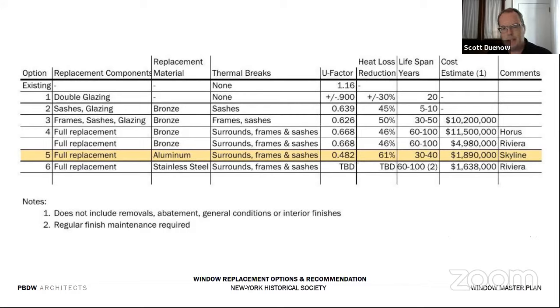And I would say the stainless steel we quickly discounted because of finishes that the manufacturer said would have to be refinished approximately every 2 years, which is just not feasible for a nonprofit like the Historical Society. So one of the big issues with the windows, as I said, is that the existing windows do not have thermal breaks, which allows temperature to be transmitted into the interior of the building. So that was a big consideration for us. So we wanted to be able to evaluate these various options.